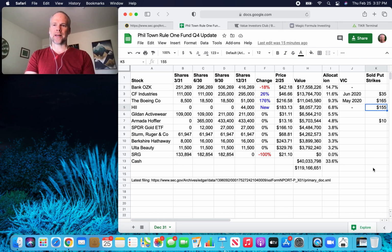And you can see the put options that he sold had a strike of 155. So that could be a bullish price to get into from Phil Town's perspective. What else do we want to look at? Armada Hoffler, he didn't add anything there, but we've got some put options that he sold in the fourth quarter at $10. Currently, it's at $13.